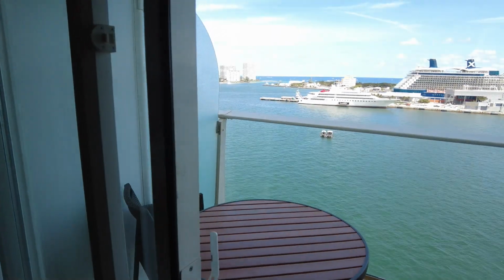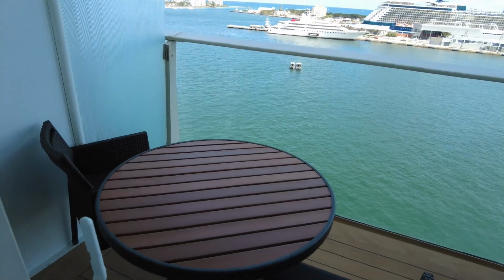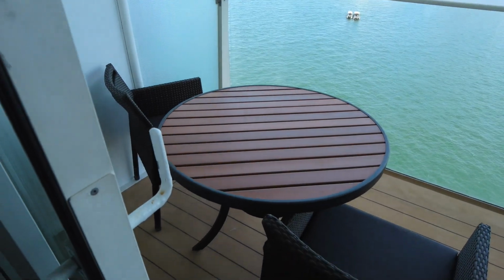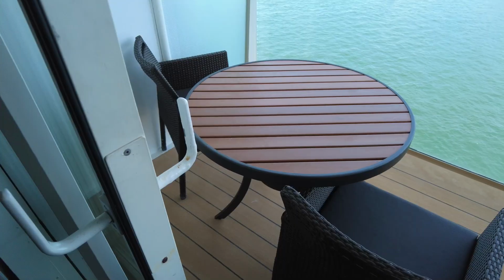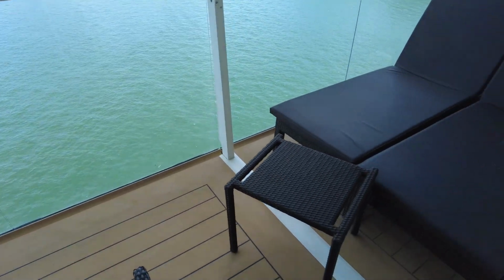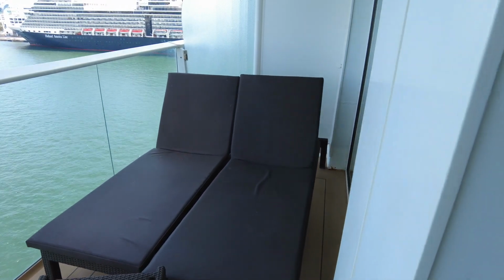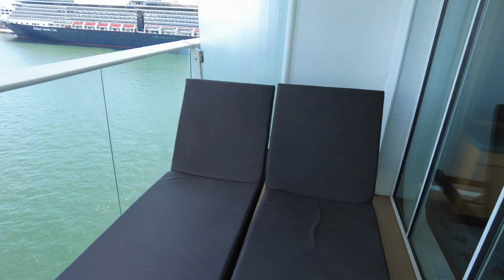We have a very nice large balcony. This is a grand suite, so it's like a double-sized balcony. There's a table with 2 chairs on this side, and then we have a small table with 2 loungers on this side. So just a really nice large balcony.